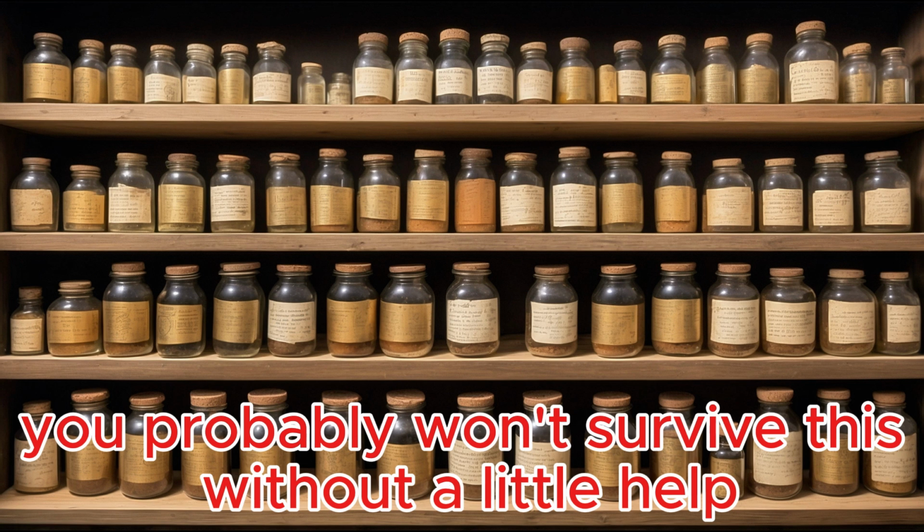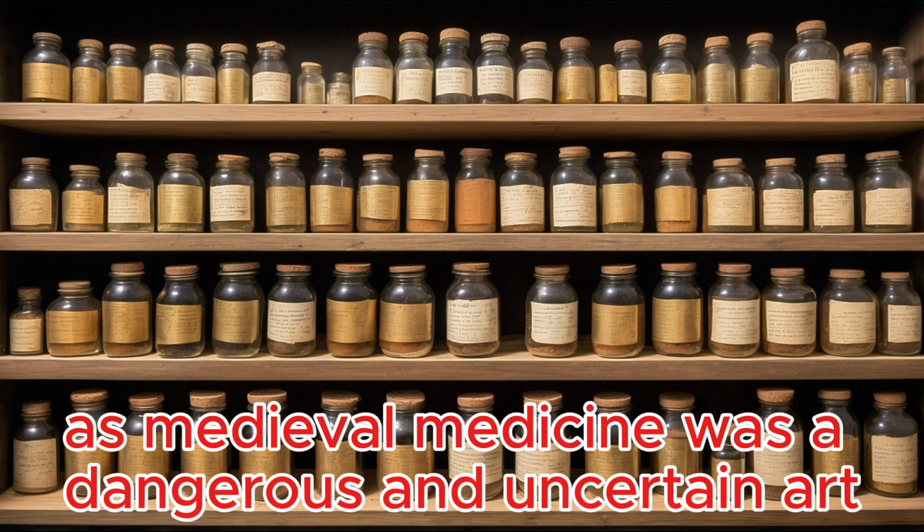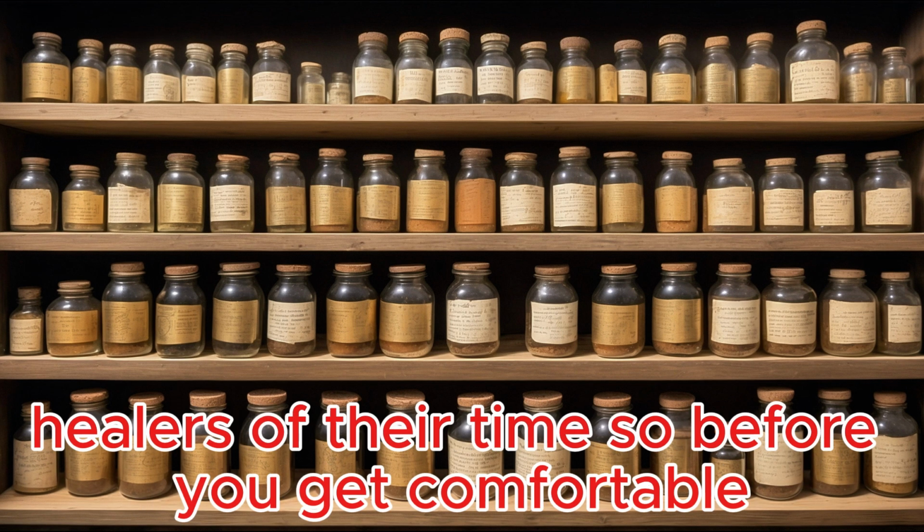You probably won't survive this without a little help, as medieval medicine was a dangerous and uncertain art. Yet these apothecaries were the trusted healers of their time.